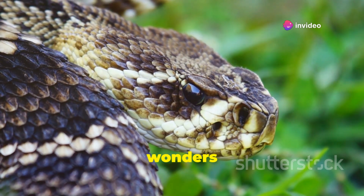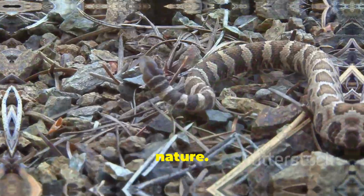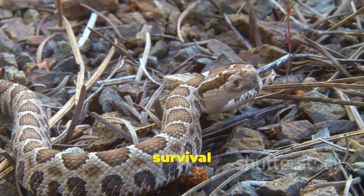It's a testament to the wonders of evolution and the incredible adaptability of nature. The rattlesnake's rattle is truly a tale like no other, a symbol of survival and a marvel of natural engineering.